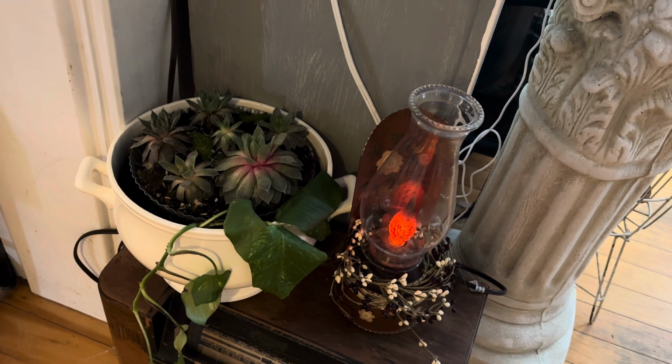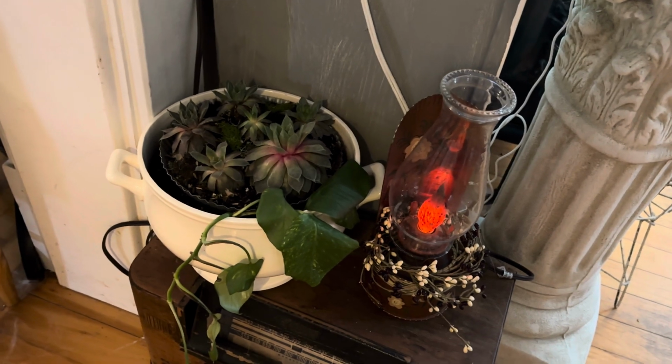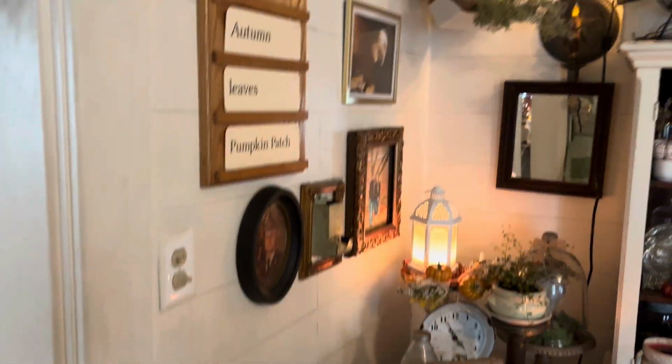Or not hens on a nest, sorry. That's the hen and chick plants, and then a little. And then this goes into my dining room.